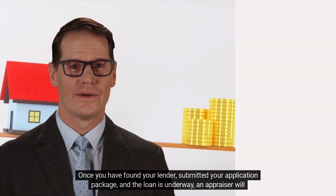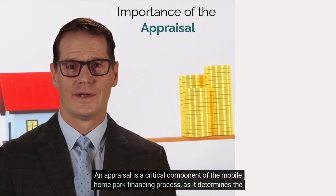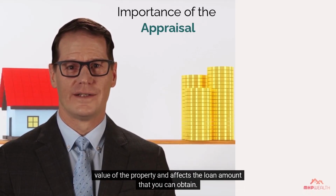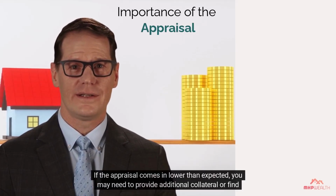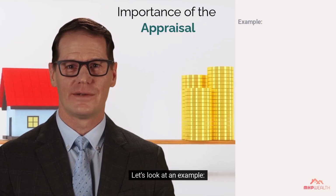Once you have found your lender, submitted your application package, and the loan is underway, an appraiser will be hired. An appraisal is a critical component of the mobile home park financing process, as it determines the value of the property and affects the loan amount that you can obtain. If the appraisal comes in lower than expected, you may need to provide additional collateral or find a different source of financing. Let's look at an example.